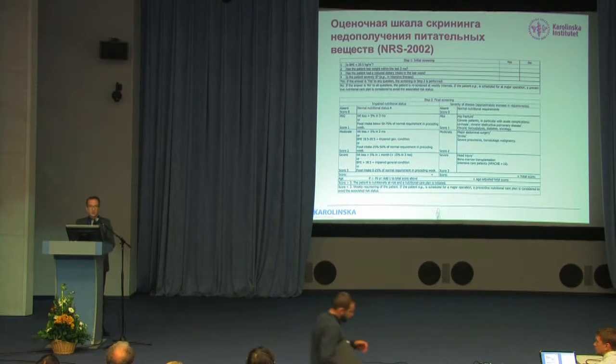Is there a risk? Low BMI. Has the patient lost weight during the last 3 months? Has the patient reduced dietary intake? Is the patient severely ill? And if so, then we have to go to step 2, the final screening.